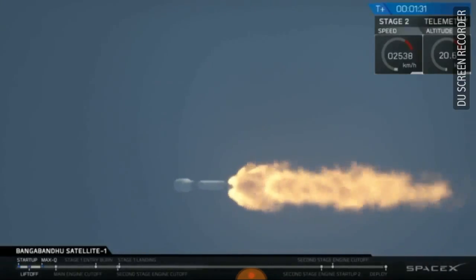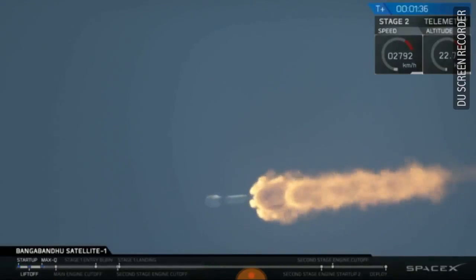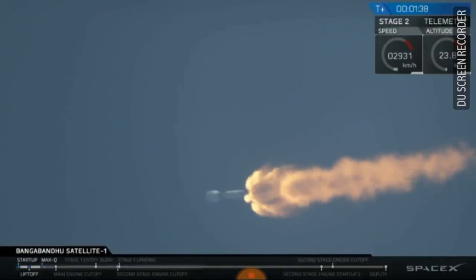Milestone of every rocket launch. We're actually decreasing the thrust in our engines a little bit around the time of max Q to minimize some of those forces.